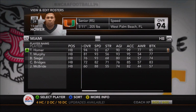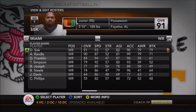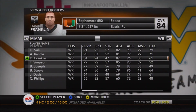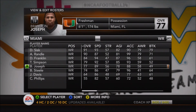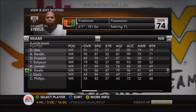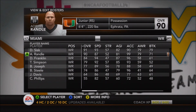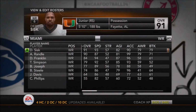Now, as we look around the rest of the Miami lineup, wide receiver, they're a little bit top-heavy. Derek Sisk, very good. Adrian Randall, a solid player. David Franklin, though, I think is the guy to watch out for. The redshirt sophomore is very quick, 94 speed. He'll be in the slot, which will make him tough to cover, especially if he's ever able to get us into a bad situation where we have a matchup problem, where he's against a linebacker or something like that. That'll be a tough game for us, taking on David Franklin.